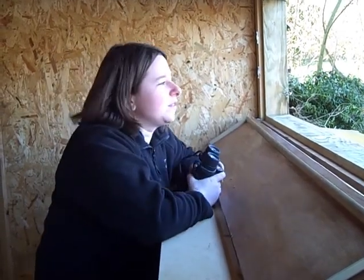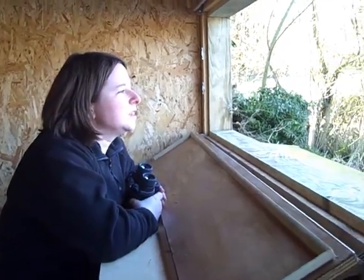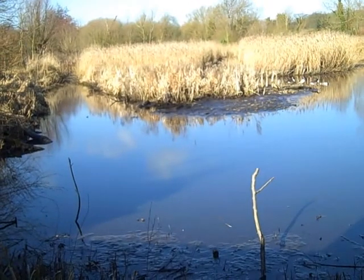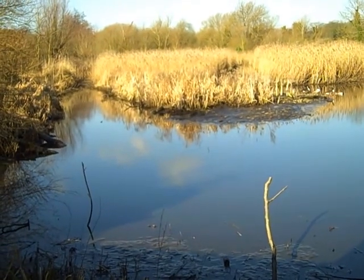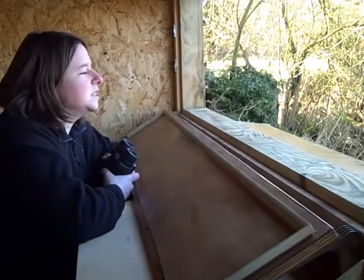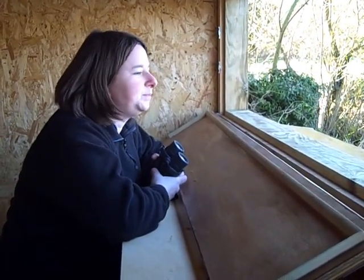So this level of the hide gives everyone a really good opportunity to come and look out over the wetlands and hopefully spot a few of the rarer birds that we get around here in Hertfordshire. The hide's only been open about a week or so, but we've already had some really fantastic sightings of things like jack snipe and little egret and buzzards and teal as well. So there's always something to be seen when you come down here.